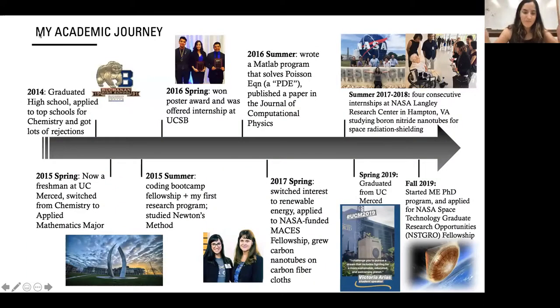So this is sort of the timeline, I guess you could say. My academic journey, of course, started before high school, but maybe the turning point for me was when I graduated high school in 2014 from Buchanan High School. I was applying to all the top schools that I could possibly apply to because that was the drive that I had. I knew from a young age that I wanted to go to a really great school and get a degree. I had no idea that grad school existed at that point, honestly. I just thought, just go to a good school.